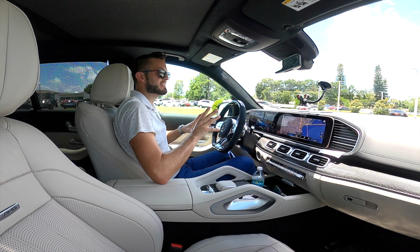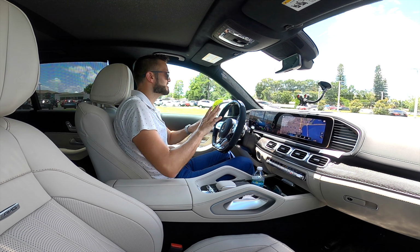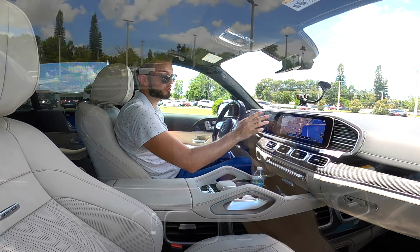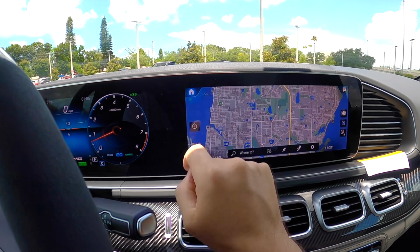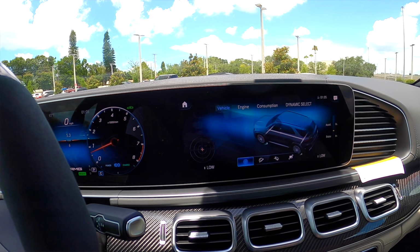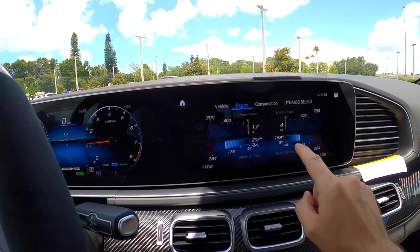And what I like is how they made this look like an air vent, so it doesn't make any eyesores. It's very seamless, the way everything fits nice and flush. With the infotainment, we have navigation and the pinch, the swipe, click it to your home button, slide it over into your AMG performance page. Here you can see your vehicle, your engine. This will tell you all your performance, your consumption, and your dynamic select.